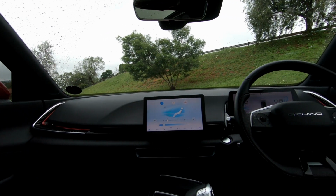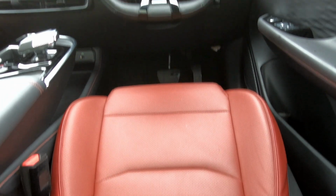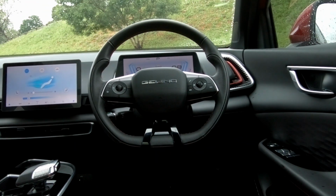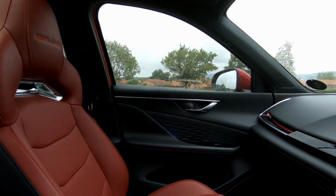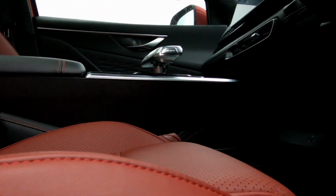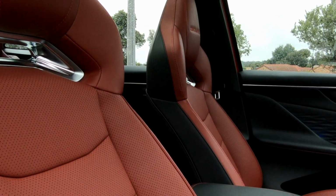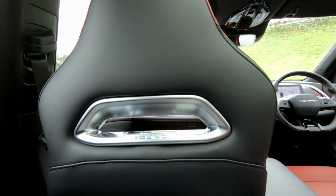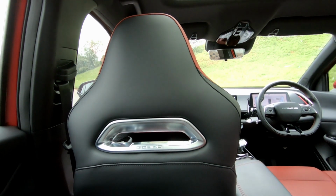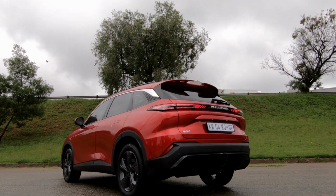Okay, so let's talk about the interior in this car. That's the one thing that must be spoken about. Obviously, with the version I have here, it's got red leather seats, so the whole interior is red. And there's an interesting bit of information about these seats: the design is Lamborghini inspired. If you look at Lamborghini cars, like the Urus, you'll see the design and the shape of the seats in this car has been inspired by that. Obviously, the Chinese are very good at imitating and reproducing things. That's what they've done here, and they're very honest about that, which is good.